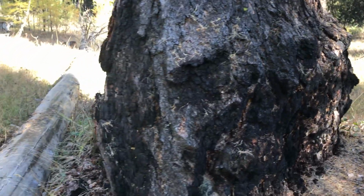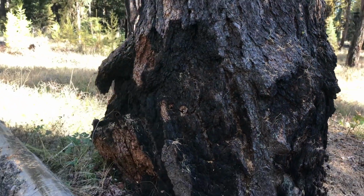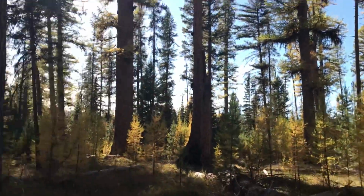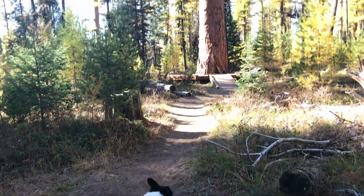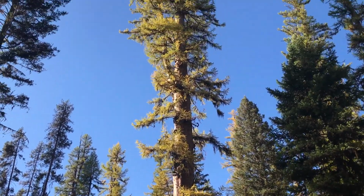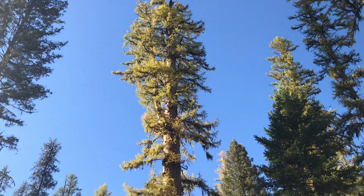And as you can see, some of the older larches are just completely unfazed by forest fires. Just really scorch it a little bit. Now, as I said earlier, this grove has claim to the world's tallest larch, named Gus. Maybe there's a taller larch somewhere way deep in the forest, but this is the tallest one we know of.